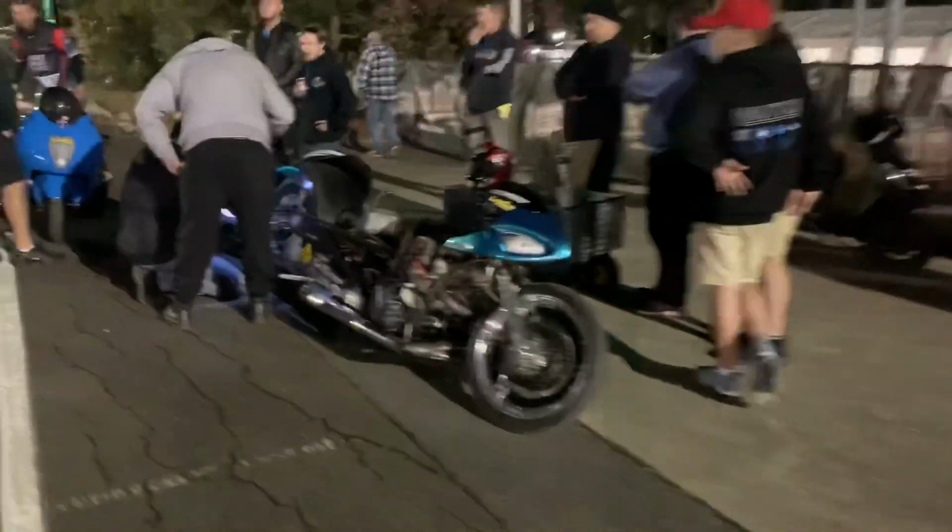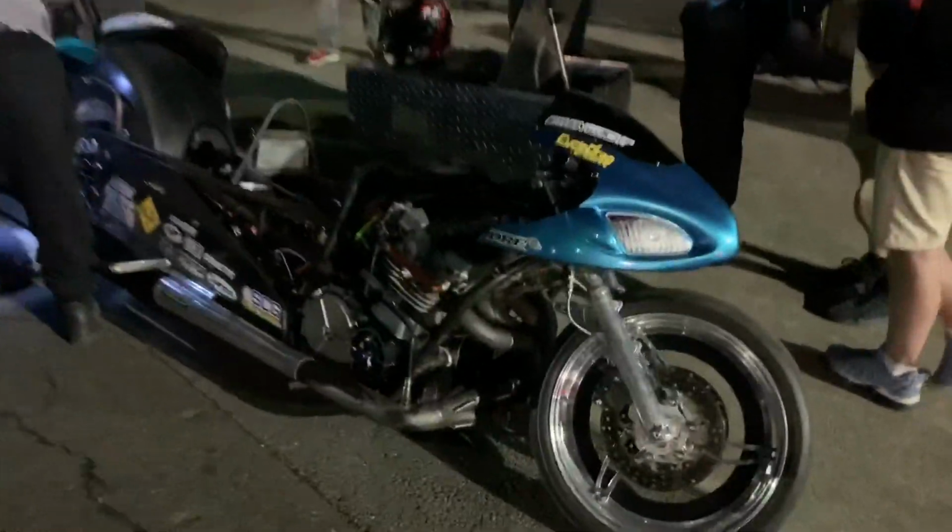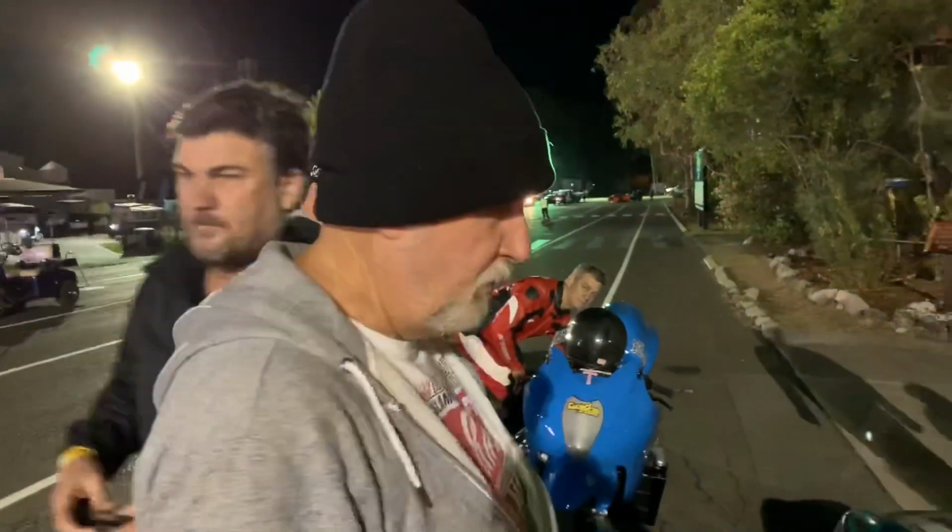Getting set. Final 4. We got the Pro competition bike. Mod GS hanging tough. How's everything looking? Oh, looking good. Good. Looking good. Good luck to you. Thank you.